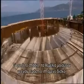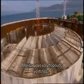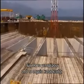At this stage, the foundation looks like an enormous flying saucer. If only it could fly. It has grown too heavy to lift. How can crews move it out of dry dock?